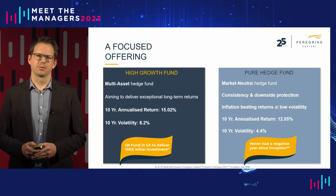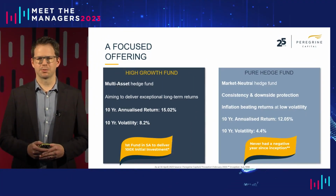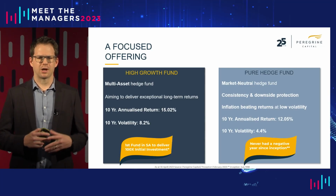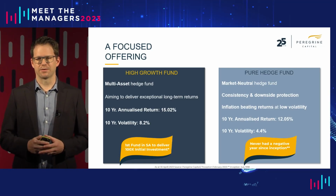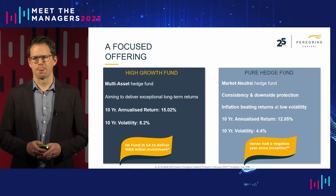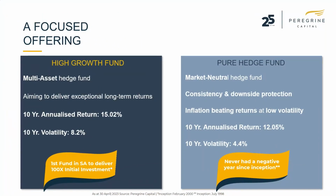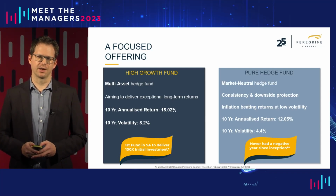As I mentioned those 2 funds, we really focus our offering through these 2 main funds. If we look at the high growth fund, it's a multi-asset hedge fund, and it really is aimed to deliver exceptional long-term returns. So you can think of this similar to a high equity balanced fund, and that's who we like to compare ourselves to because the amount of risk that we take in this fund and the volatility is somewhere in line with those kinds of funds, but clearly we aim to achieve a higher return. The pure hedge fund, we like to think of as a low equity, multi-asset fund. We manage it as a market-neutral hedge fund, so really an absolute return fund at a very, very low volatility. And as you can see there, 10-year volatility of 4.4%, and as I mentioned earlier, never had a negative year since inception.